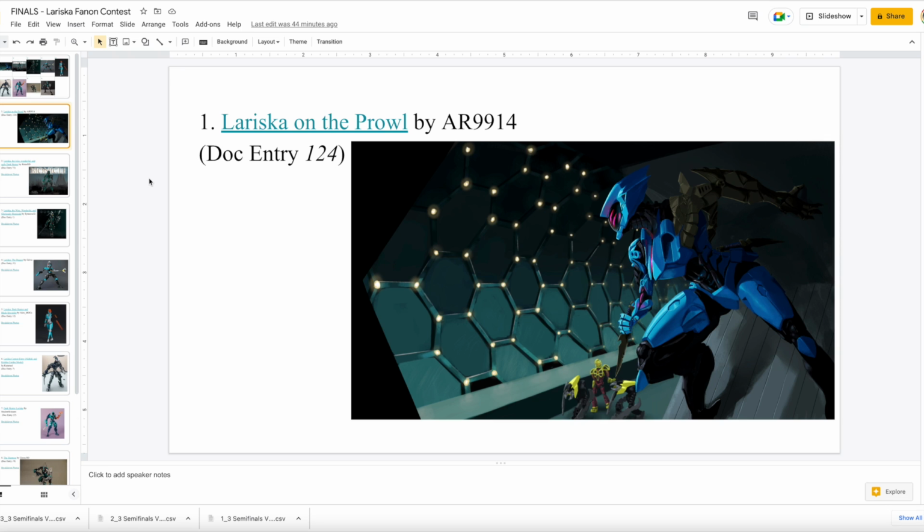Starting off with number 1, we have Lariska on the Prowl by AR9914. This is the only art entry that made it through to the finals, and man is it a fantastic one. This user consistently puts out a lot of fantastic art entries, and this is no different. I'm incredibly impressed with the composition of the shot.